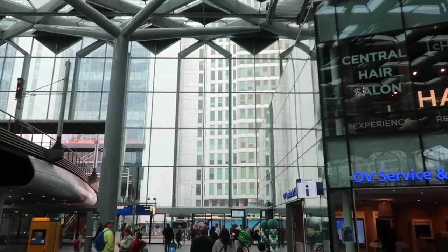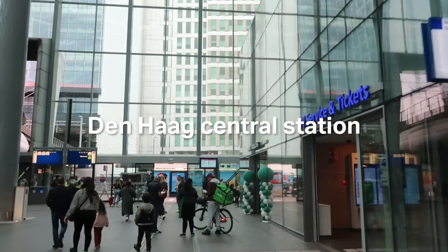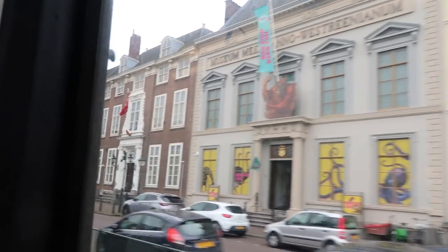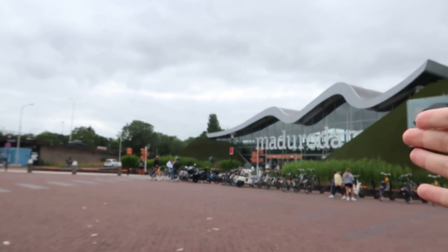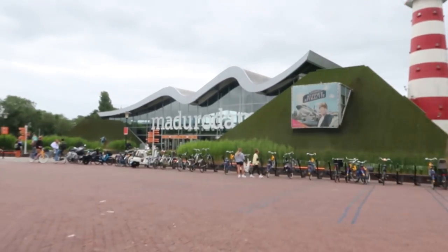Madurodam is located in the city of The Hague. You can get here easily by first taking the train to Den Haag Central Station, and then from here jumping on tram number 9. When you arrive, the tram station is right here, and Madurodam is right here, so there shouldn't be any issues for you to find your way here.